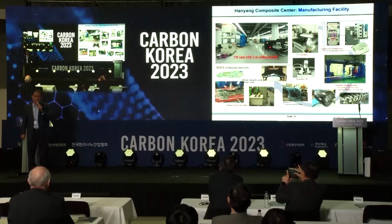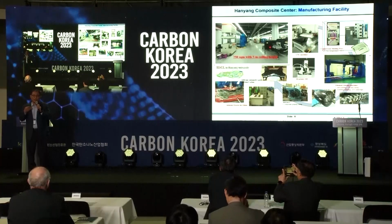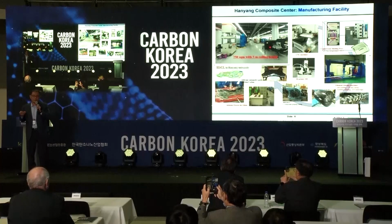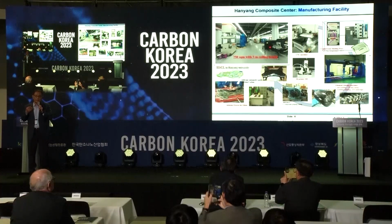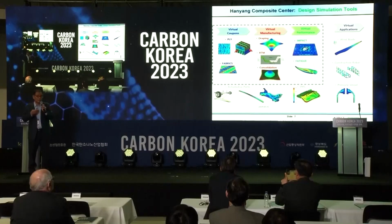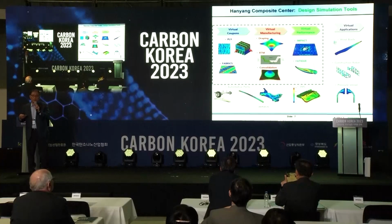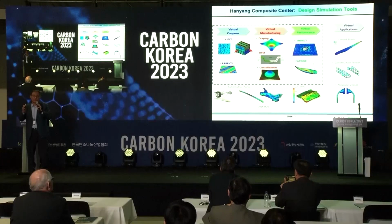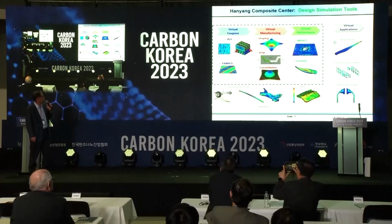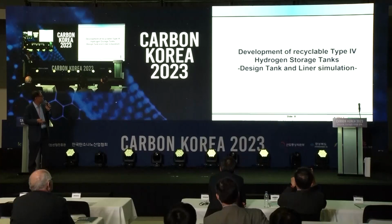We have equipment enough to develop a hydrogen tank, not just the manufacturing of the hydrogen tank, but we also have the capability to perform burst tests and cycling tests. So what we do is design, manufacture, and test, and that's the way we collaborate with industry. We have several in-house codes and also commercial codes, which are very useful for industry to develop and design the hydrogen tank, because the geometry is very complex and the material properties are very complex as well.